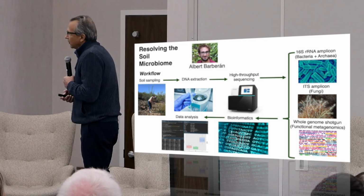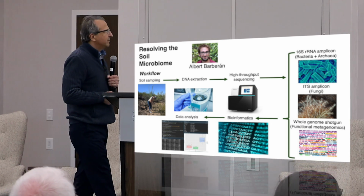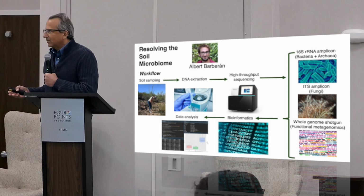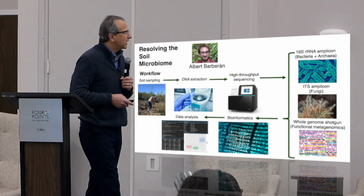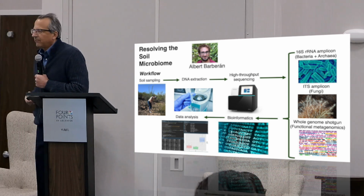And in order to be able to understand how to work in those systems, and we've talked about this already, one needs to be able to develop an approach and technologies associated with first resolving the microbiome that exists in soils, just as it does in the human gut. And we have several faculty that work in that area in the College of Agriculture, Life, and Environmental Sciences.